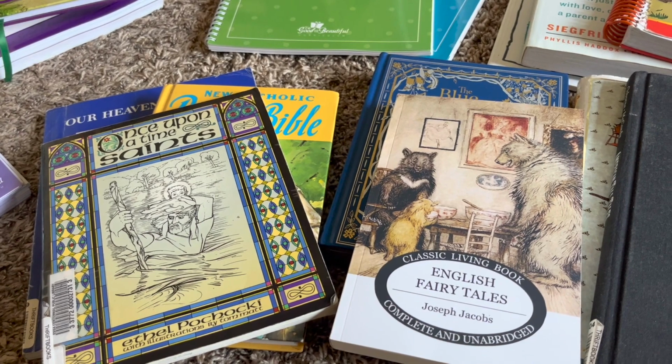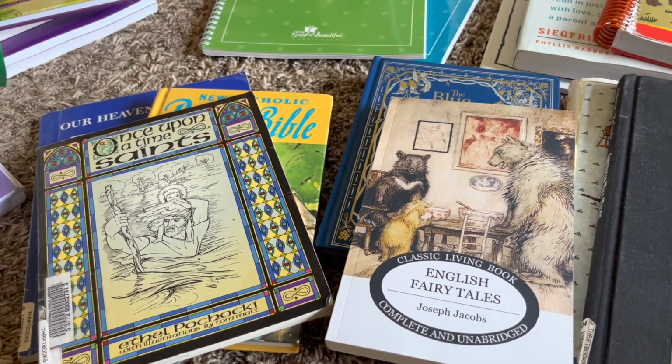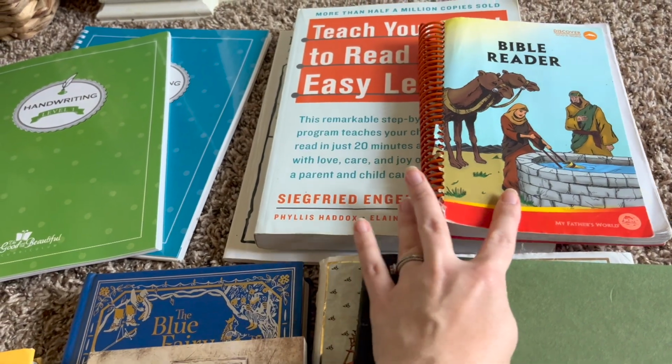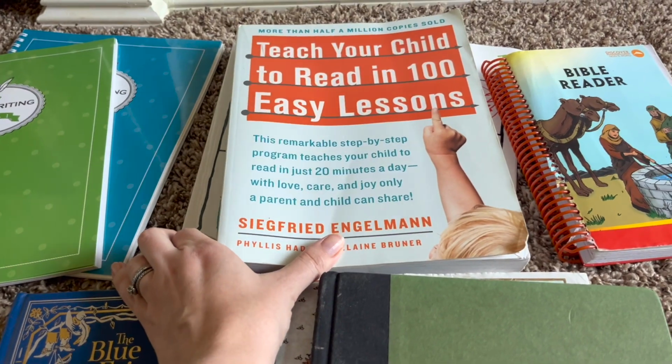Now I'm going to talk about some of the things that they're going to be doing, not together, but more independently. So for my first grader, who recently turned 6, as I mentioned, I don't really start formal lessons until age 6. And this is what I have used to teach my kids to read.